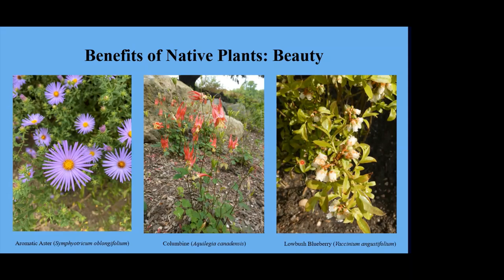And then here we have lowbush blueberry. It's a native blueberry. It has little white bell-shaped flowers that are a good source of pollen and nectar for early bees that come out, like bumblebees. Then it produces berries that you can eat. You have to try to keep them away from birds, but I've gotten some from mine and they're good.